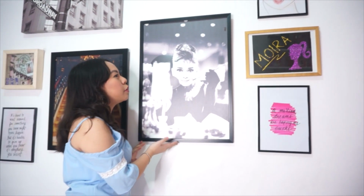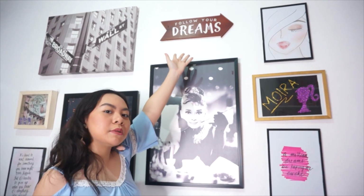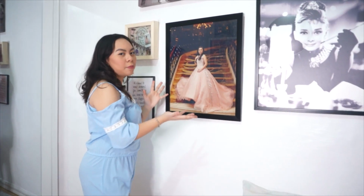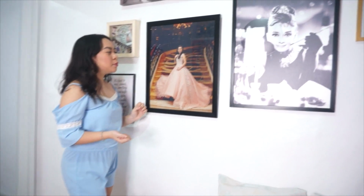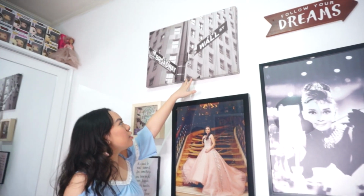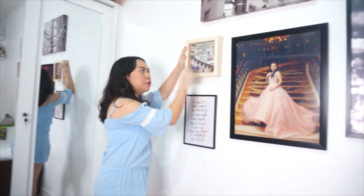I got this somewhere in Trinoma. And this one is a gift that I got. It says, Follow Your Dreams. And I'm pretty sure that one is from Papa Milrodi. This one is a blow-up photo of me during my debut. Yeah, so grand! This is a Broadway Wall Street sign that I got from our home. This one is a gift from Kim. I'm pretty sure this one is from Typo.